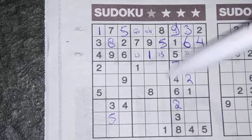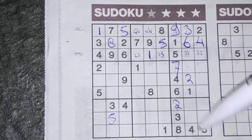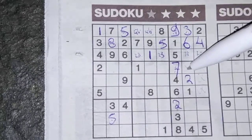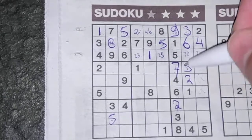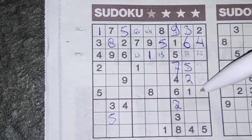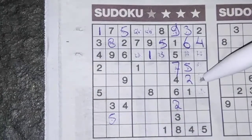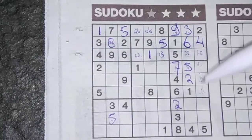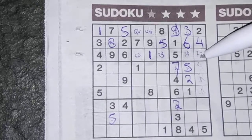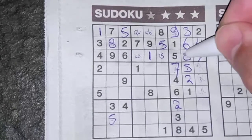Well, in this big square, 4 missing numbers. One of the missing numbers is a 5. We see here a 5. No 5 in these 3 boxes. One box left for the 5 should be there. That means these 3 numbers are the numbers 8, 9, and 3. We have an 8 in this column, so here cannot be an 8 anymore. This should be a 7, and this should be an 8.